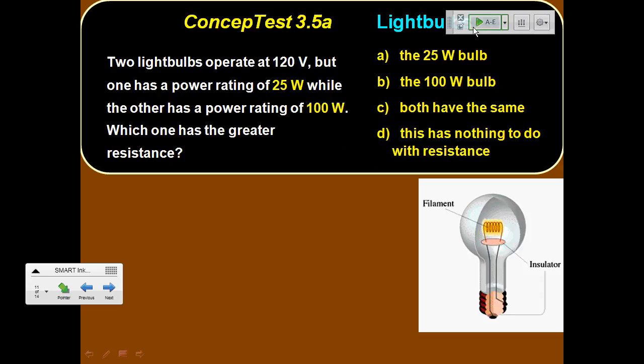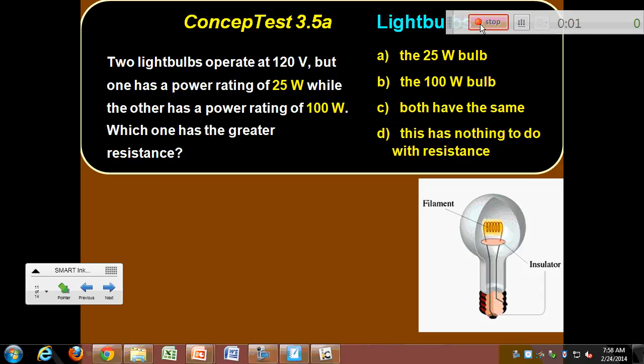Well, let's try this. Which has the greater resistance? 25 or 100 watt bulb?